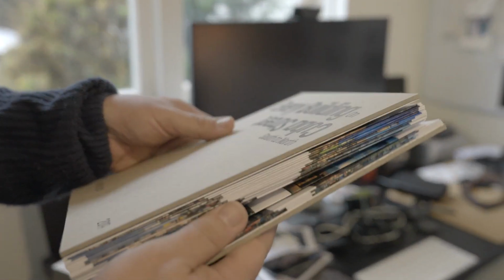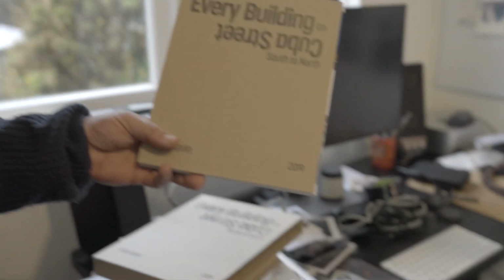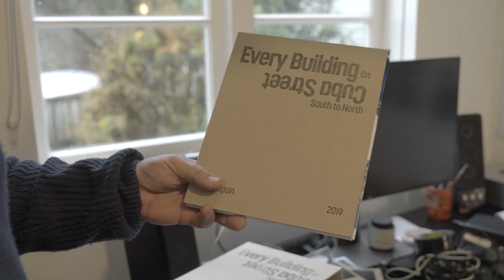I only produced 10. One of them went into the National Library. The Cuba Street panorama has a relationship to the work by Ed Ruscha, who did every building on Sunset Strip back in the 1960s, so that's kind of the idea from it.